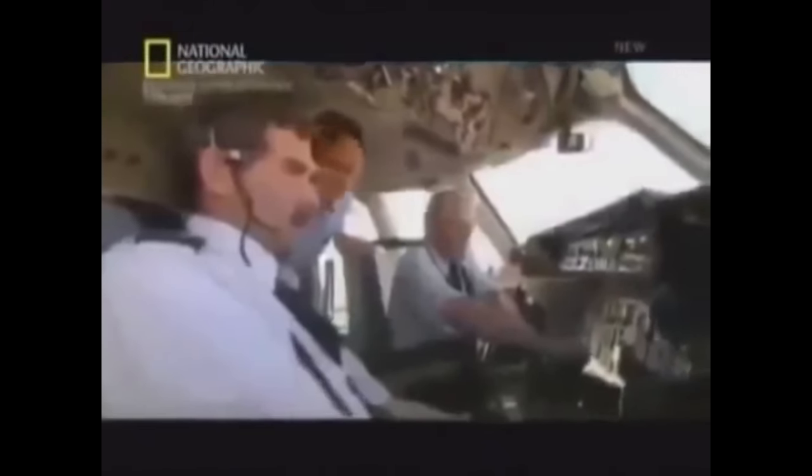Ladies and gentlemen, Captain Haynes now tells his passengers the plane is damaged and they'll be making an emergency landing in Sioux City. This landing's a little different than you're used to. 296 people could lose their lives. Getting this airplane down without crashing will be the ultimate test of pilot skill.